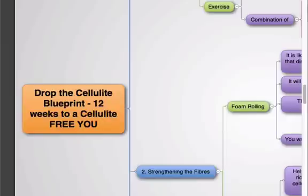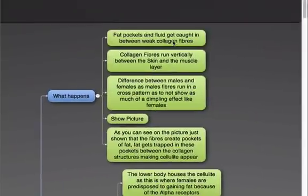So enjoy. Okay, so as you can see here, we are on the Drop the Cellulite Blueprint, 12 weeks to a cellulite-free you. So what we're going to do is understand exactly why we have cellulite first, so we can understand the makeup, and then we're going to go through it for a little while, so please stay focused. So what happens?